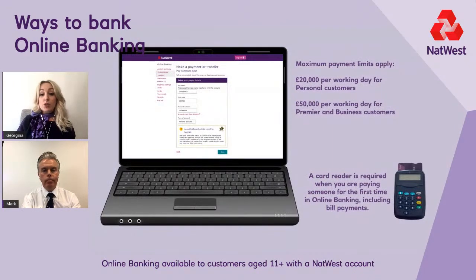So personal customers can send a maximum of £20,000 per working day, and for Premier or business customers it's a maximum of £50,000 per working day, and you must be age 16 or over.